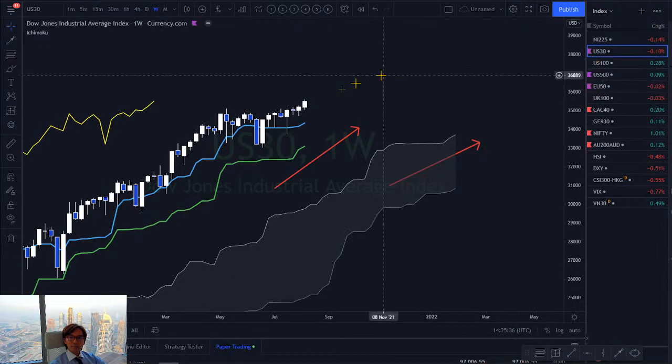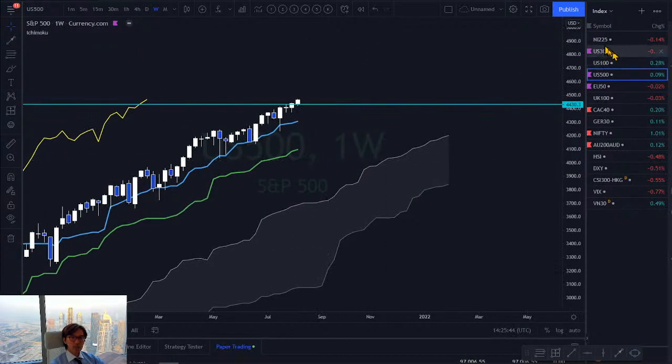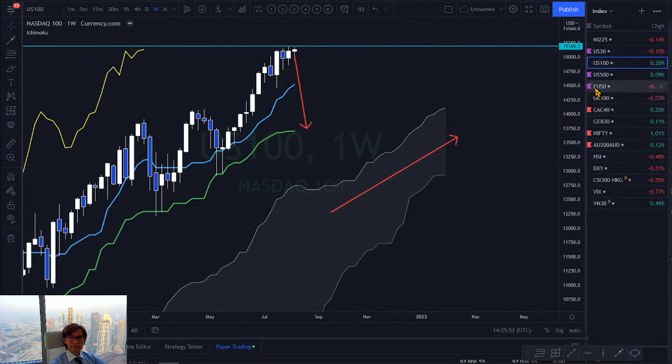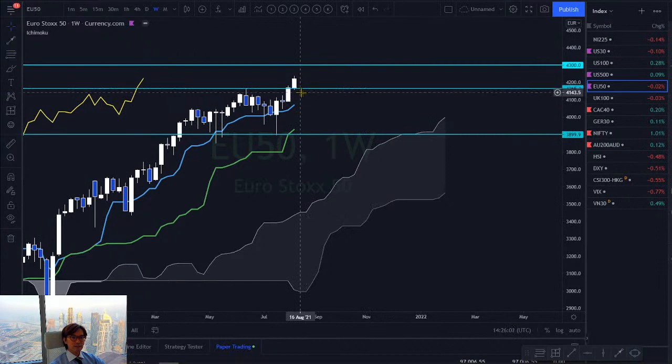And also US 500, S&P, this is also breaking through upwards. So these two indices are good, but not Nasdaq in my opinion. And the next one is Eurostoxx. Eurostoxx is also bullish continuously after the breakout of the previous resistance level. The market is heading towards the next round number, which is at 4,300, and that will be an initial target.